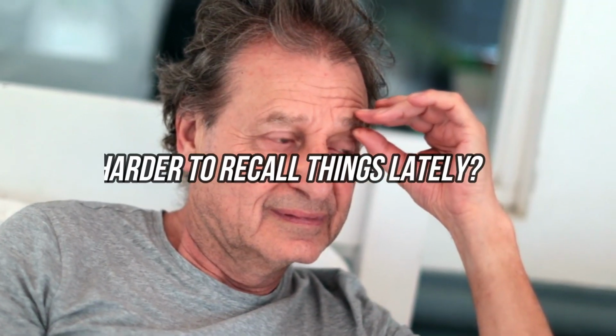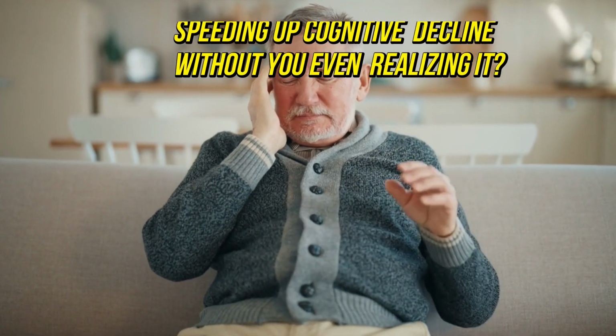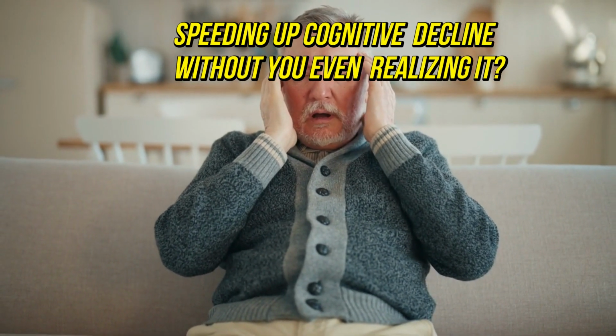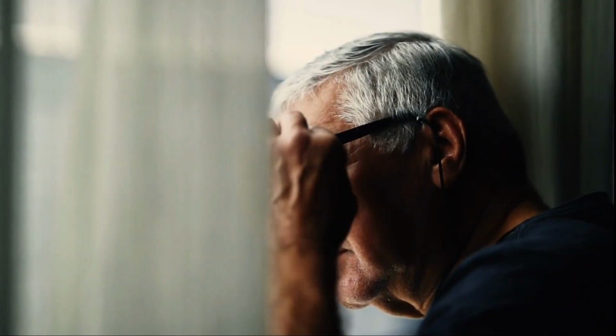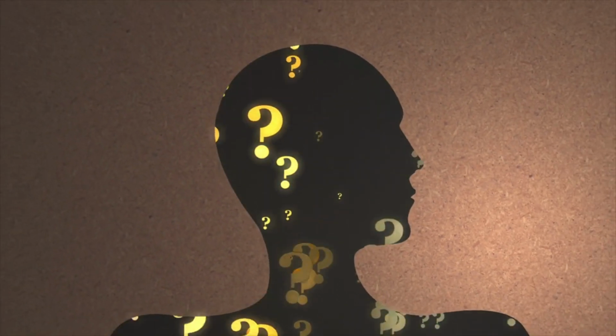Are you finding it harder to recall things lately? Ever wonder if the medications you're taking could be affecting your memory? Could your daily pill routine be speeding up cognitive decline without you even realizing it? If you're concerned about memory loss after 60, knowing which medications could be working against your brain is critical.